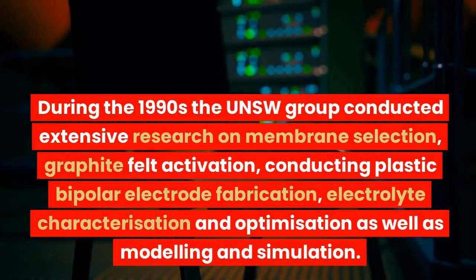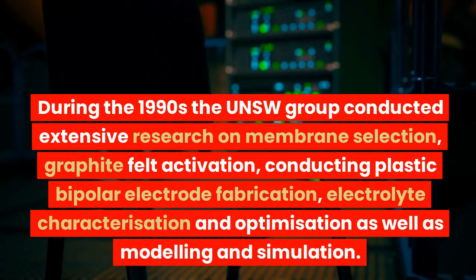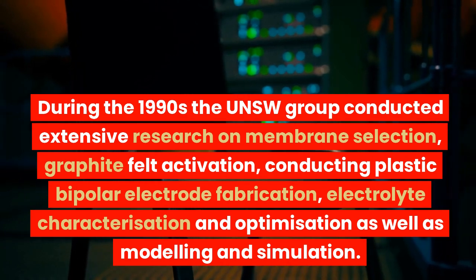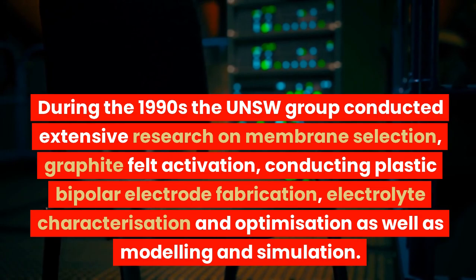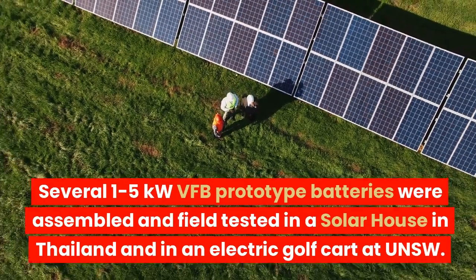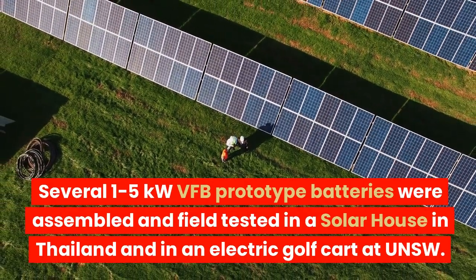During the 1990s, the UNSW group conducted extensive research on membrane selection, graphite felt activation, conducting plastic bipolar electrode fabrication, electrolyte characterization and optimization, as well as modeling and simulation. Several 1 to 5 kilowatt VRFB prototype batteries were assembled and field tested in a solar house in Thailand and in an electric golf cart at UNSW.